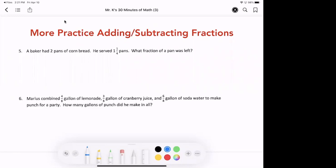All right, welcome back, everybody. I see some answers coming in, very exciting. I really like number 5 because it talks about cornbread, and if my son Akiva's out there listening, he loves cornbread.